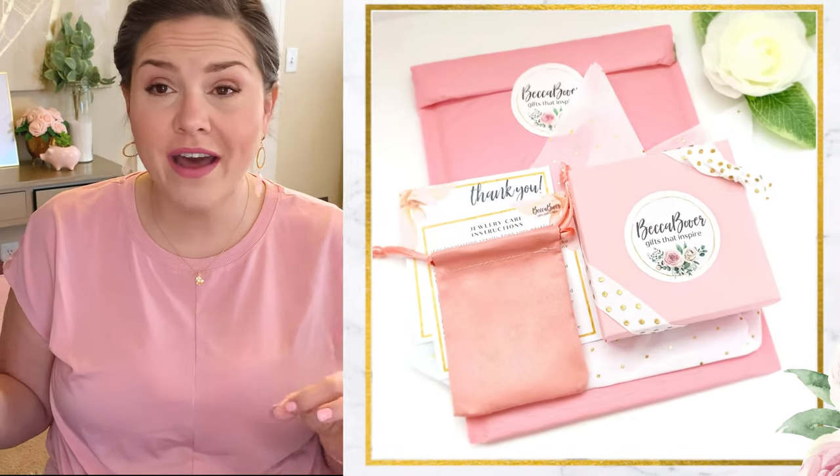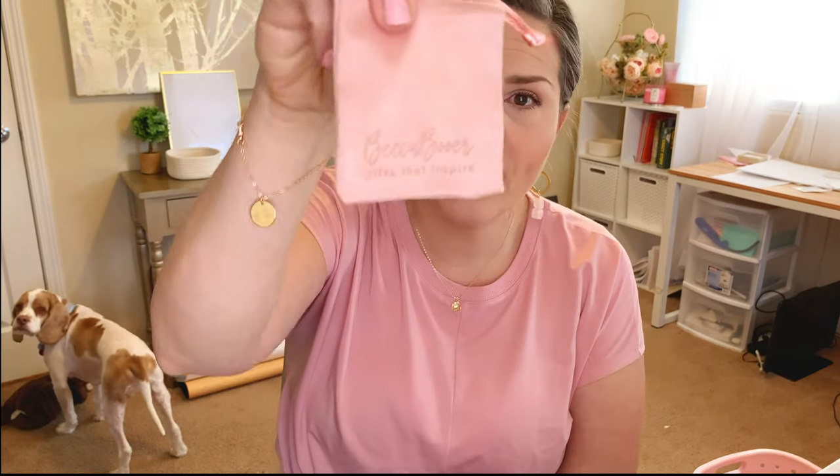I will shoot a clip of all my new packaging together. I also got a stamp for my jewelry pouches with my logo on it. I'm so excited to incorporate that as well. So here, I'll show you guys my cute little, there you go. I hope you can see that. My cute little jewelry pouch says Becca Booer now. So I'm very pumped. And that's what I'm gonna be doing the majority of this week.